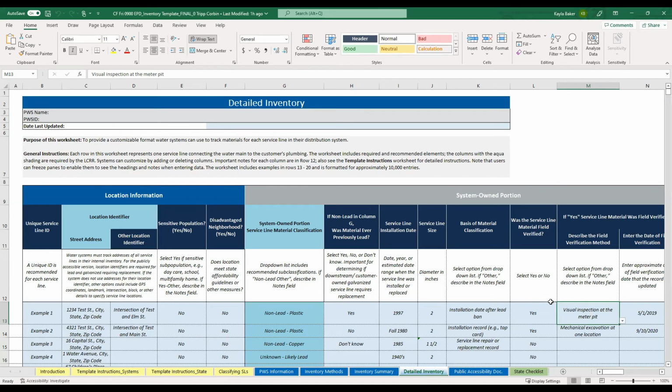So the EPA has already kind of set up defined domains, and you will want to match to those to make your life easier when you're trying to send this data back. Because remember, this has to be submitted to the state, right? So pay attention to that.